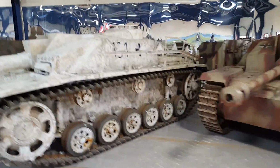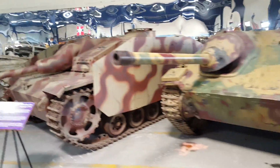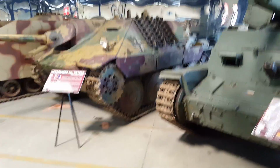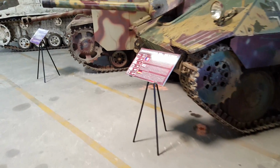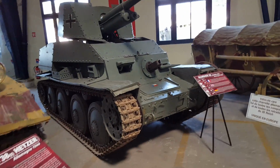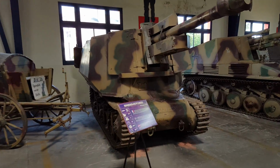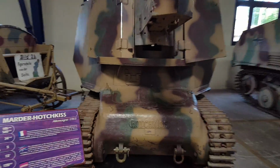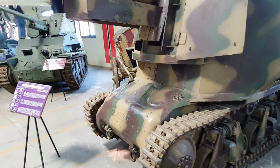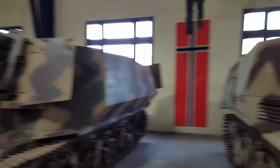A couple of Stuarts and StuGs. The Hetzer. I said Hetzer. At least it says Panzer 38T on it. And the Marder 3, also based off the 38T chassis. And of course, one of our captured conversions. As you can see, it says Hotchkiss in bright, shiny letters at the front. And has the triple bogies.